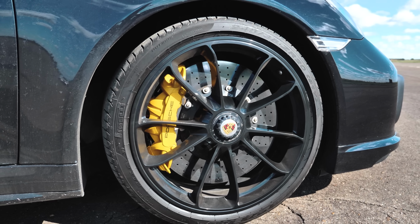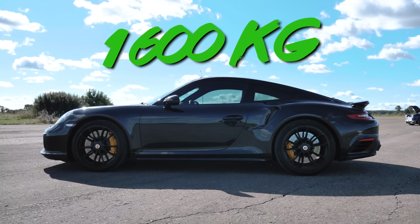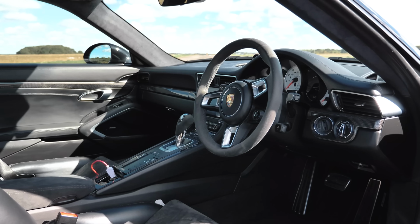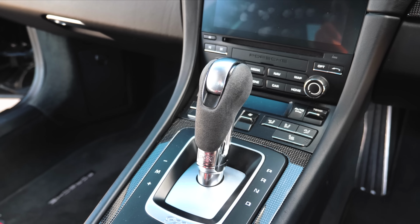The 911 is running on Pirelli P Zero street tyres all the way round and weighs in at 1600 kg, giving him a power to weight ratio of 362 brake horsepower per tonne. The Turbo S drives all 4 of its wheels via its PDK dual clutch 7-speed transmission.